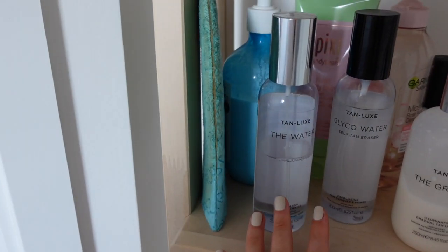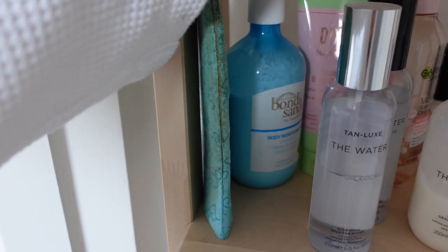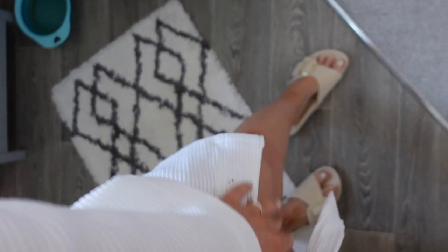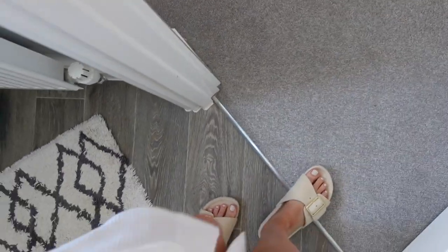So yeah, I thought I'd just show you guys my tanning routine. I've also got a moisturiser here, which I use on my dry bits, which is by Bondi Sands. I did my fake tan last night on Sunday. I always have a nice pamper on a Sunday and do my tan. Really happy with the colour of it. And I'm ready to get my spring shoes out now after having my lovely pedicure on Saturday.